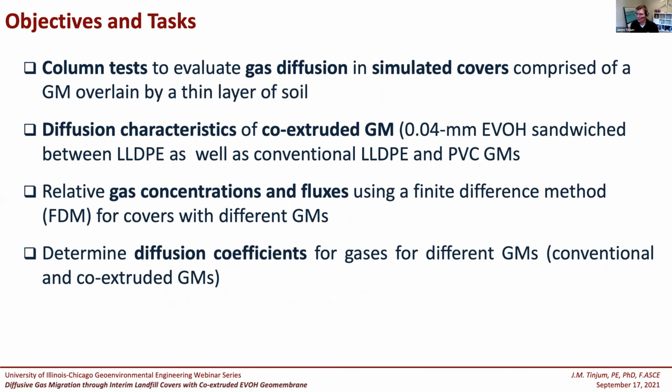So with that background, our objectives in our research over this past year were to start with column tests to evaluate the gas diffusion in simulated covers comprised of various compositions of geomembrane overlaying a thin layer of soil. We are looking in particular at the diffusive characteristics of these co-extruded geomembranes as compared to our conventional LLDPE and PVC geomembranes. Using this column data, we have used the finite difference method to provide solutions to these diffusive cases for the estimate of gas concentration and fluxes over time. And we can then back into the diffusion coefficients for these gases of these various geomembranes and layer systems.